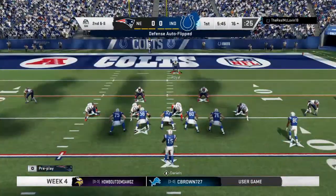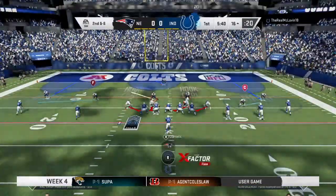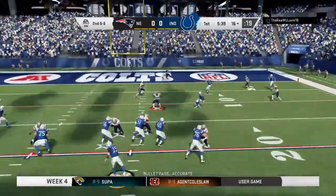Let's go now. 15, Lonnie. 15, Lonnie. Not today, you are. 5. Hustle now. 2nd and 6.